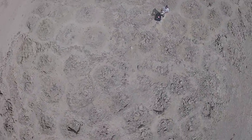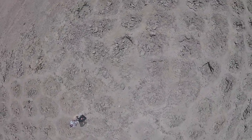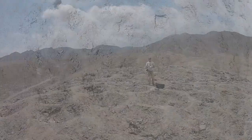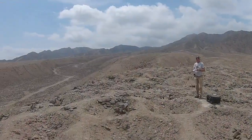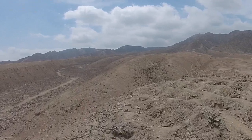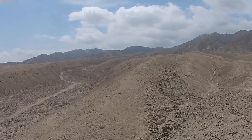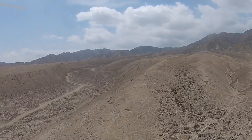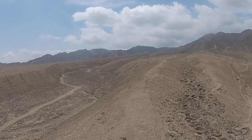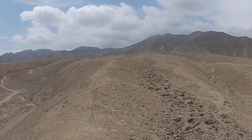Trying to give directions as to how to get to the Band of Holes is very difficult, because first you drive on the highway, which is simple, but then you have to go off-road. So a better recommendation would be for you to come and visit me, and then I could guide you to see this interesting wonder, as well as, less than 15 minutes drive away, Tambo Colorado, which was a major Inca site.